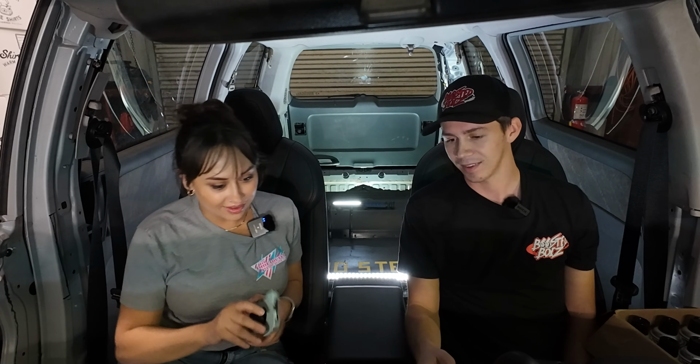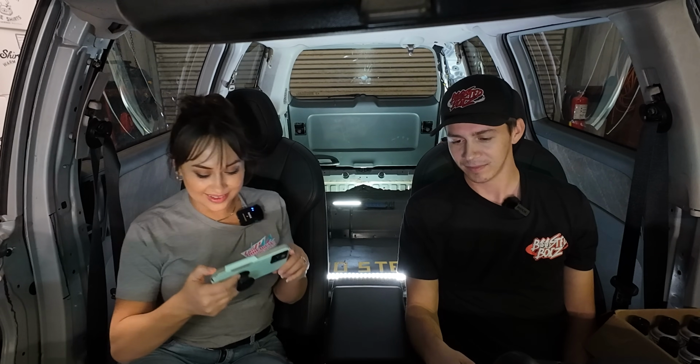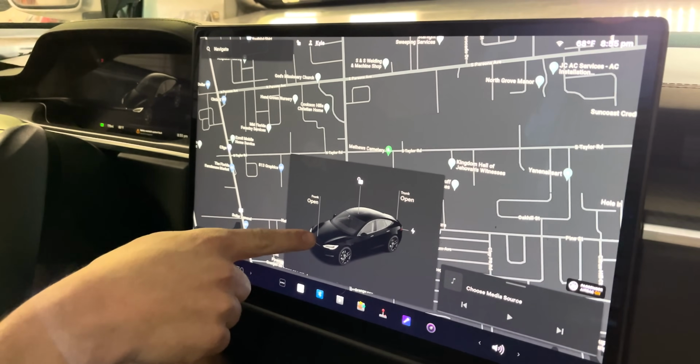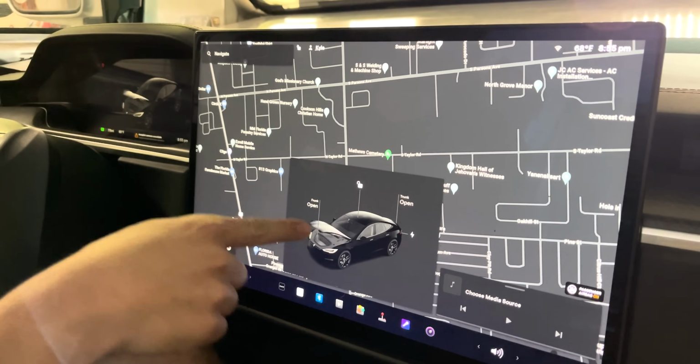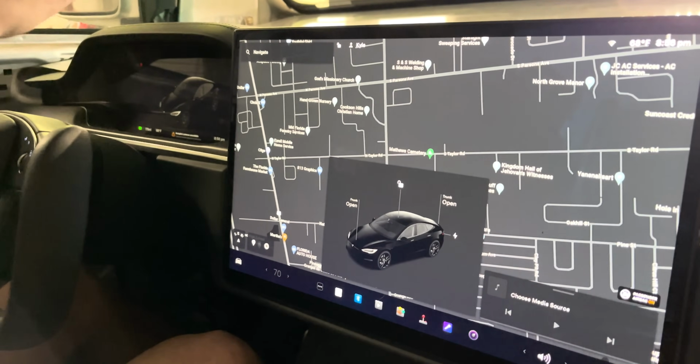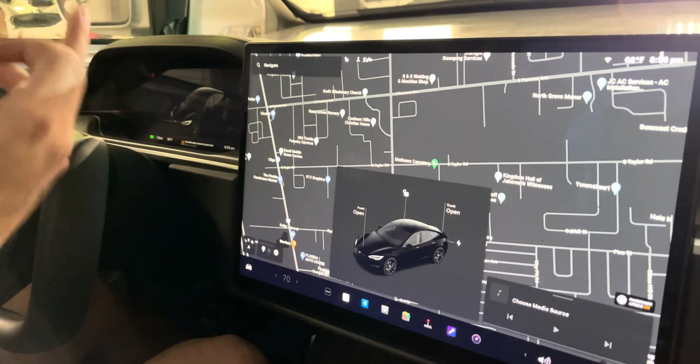So what's really cool right now is I can show you. See how we have the diagram of the Tesla right here? So this is the first thing that we've integrated from the Tesla to the van. If we actually hit this, we can pop the hood. We actually use the Tesla hood latch with the Odyssey hood, so that pops the hood automatically.